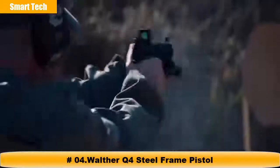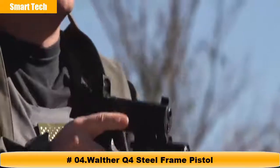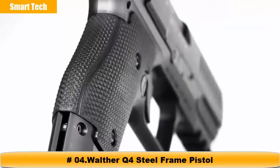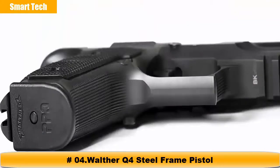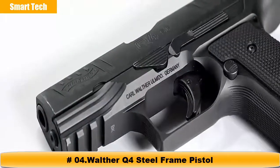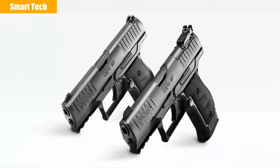Outmatched by no one, Walther continues their tradition of superiority with a handgun designed specifically for those who only buy the best and nothing less. This is the ultimate representation of high-class performance in a concealed carry package that just can't be found anywhere else. The new Walther Q4 steel frame.